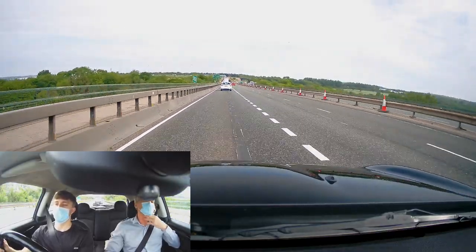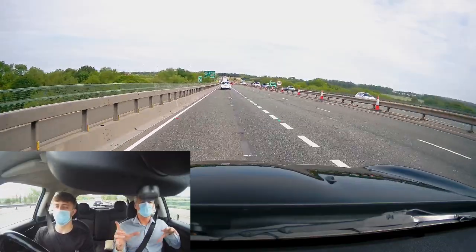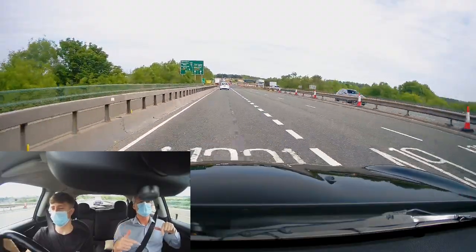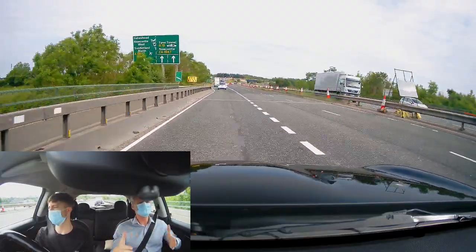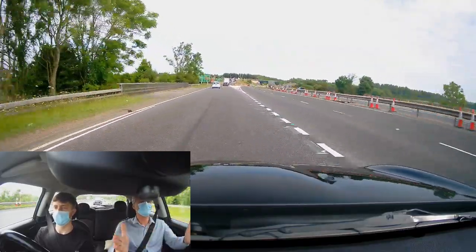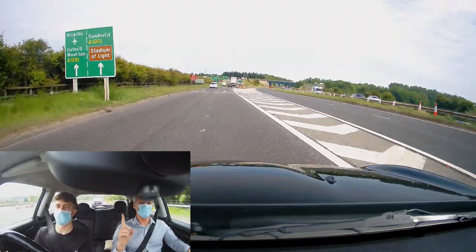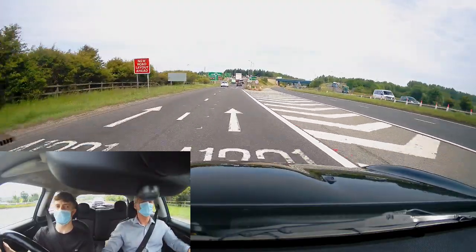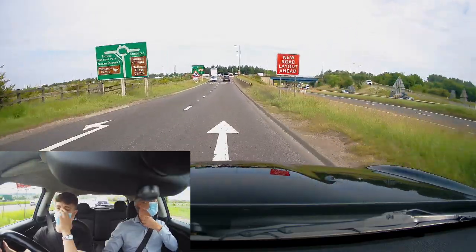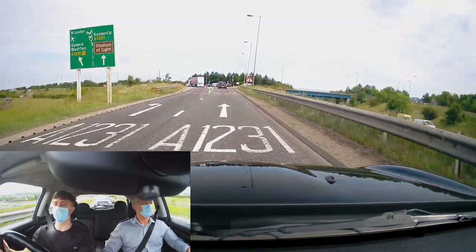That's third. Now with the roundabout, we're going to turn right. It's the third exit. Nice. Turn right, third exit. So have a look behind and just keep it to the right. Now, if it splits into two lanes, which one are you going to pick? The middle. Good. So we're turning right, third exit. So you're going to pick the middle.